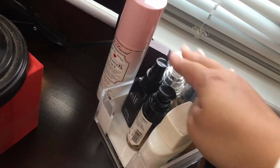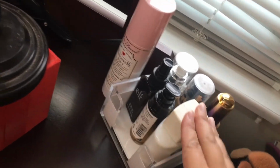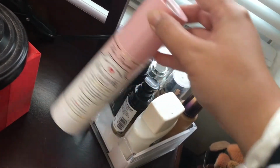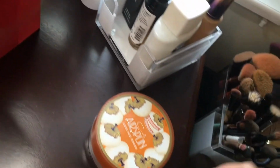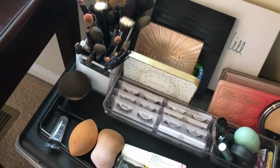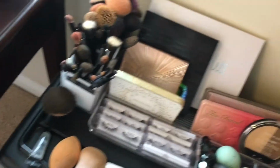So here I have my foundations and my primers and my setting spray, which used to fit in here, but now it doesn't fit anymore. And then here by its lonesome is my setting powder, because I really don't have anywhere to store that right now. And then moving on to the side, this is just a little stackable that's a part of my wardrobe. But then on the top, here's another hard, clear acrylic organizer from Walmart.